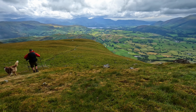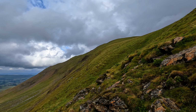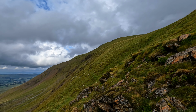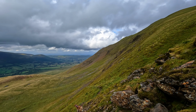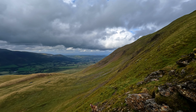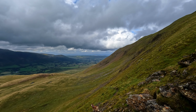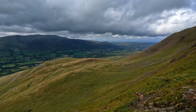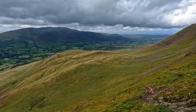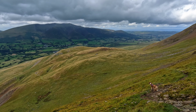Oh, it's nice to get out of that wind and rain. So I'm just below Clough Head now, heading back down the front of Clough Head. I'll give you a pan round. Over there we've got the Eden Valley onto the Pennines. In the distance we've got Souther Fell. In the foreground here we've got Threlkeld Knott just below us, which is a Birkett, but we're not going to go to the summit of it.